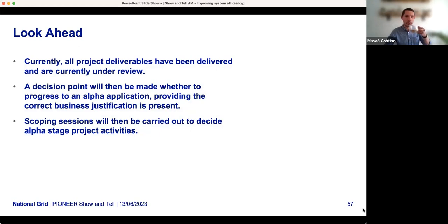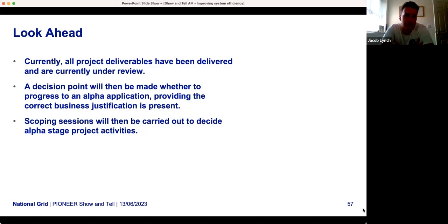But yes, all the work packages have pretty much concluded. They're currently under review, and we've held a very small scoping session over the last couple of weeks in terms of alpha activities and what the potential work would look like there. Now that's been submitted, internally we're going to make a decision point on whether to progress with an alpha application, providing the correct business justification is there. That's happening this week, so by the end of this week we'll have a route as to where we're going next. I think that's all from us, so happy to move on to Q&A now.